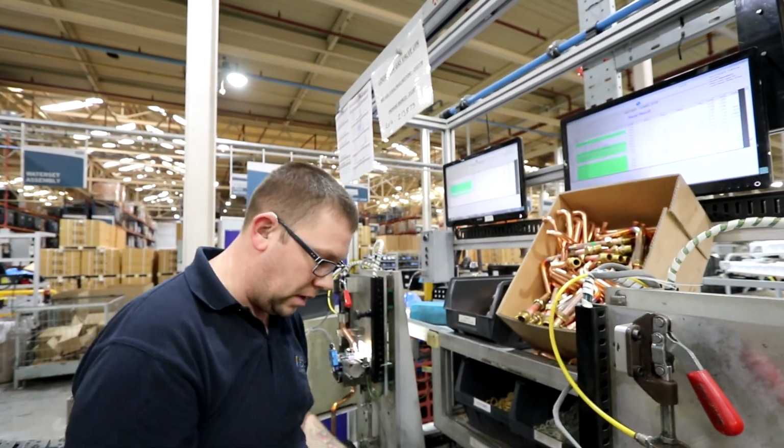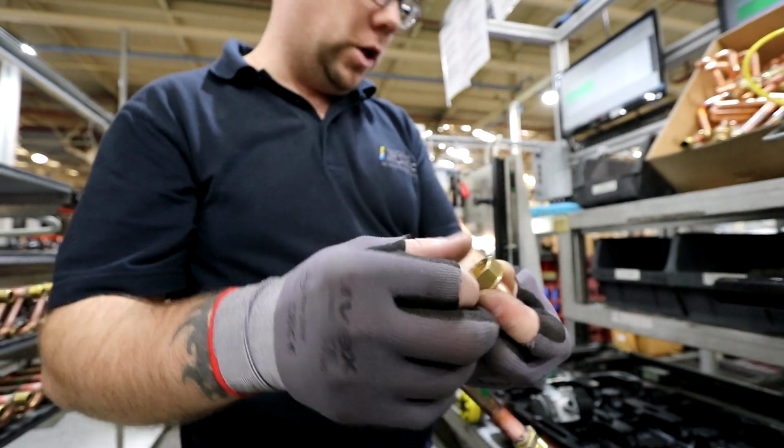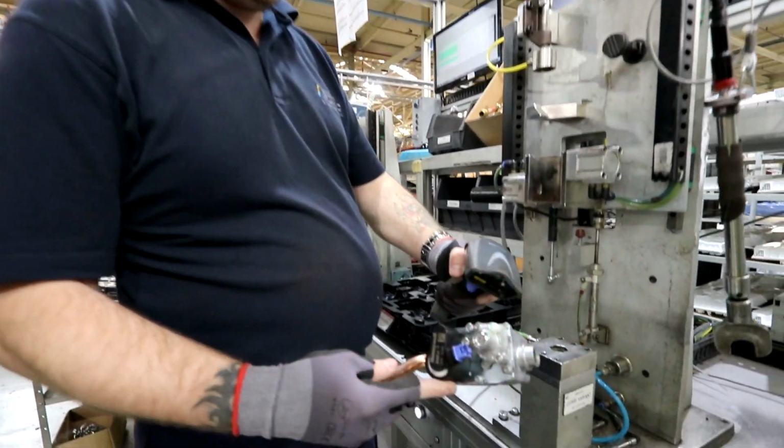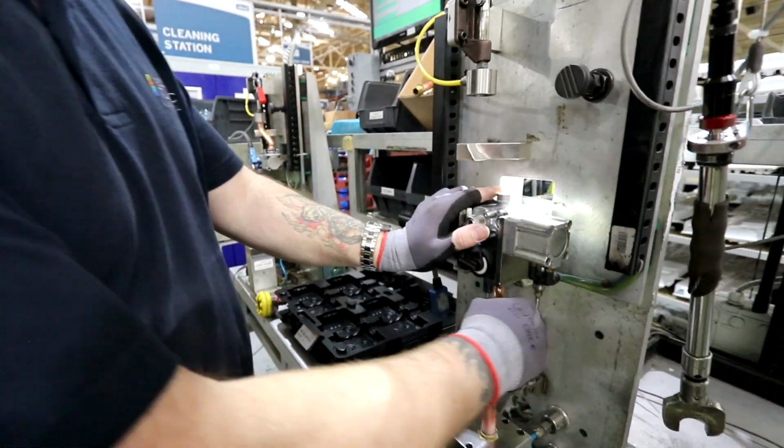These are Logic gas valves. Slit the bottom pipe, nylon washer. What we do is scan the valve. First of all, Lee actually scans onto the workstation to say that he's building those parts.